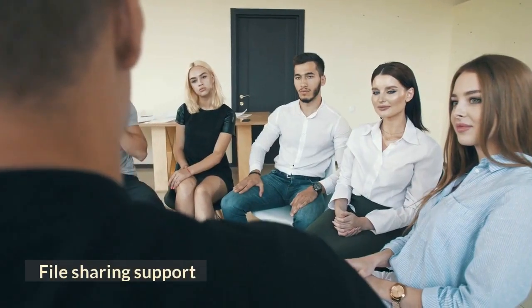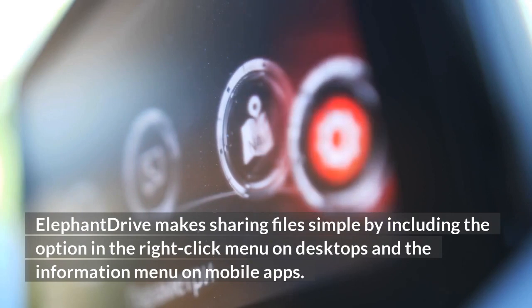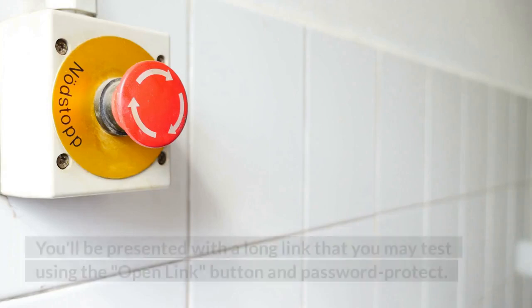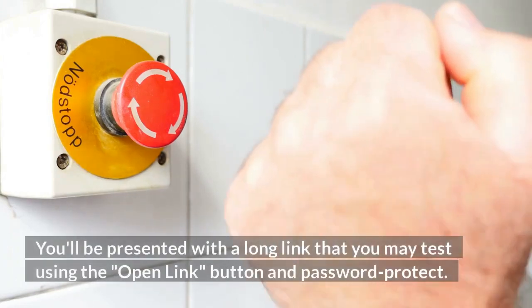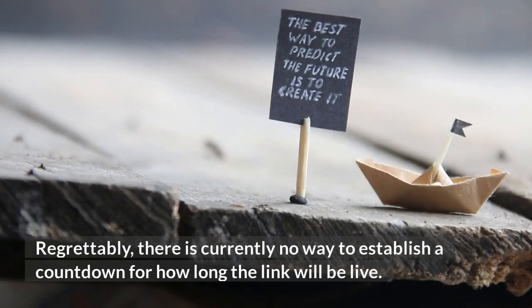File sharing support. ElephantDrive makes sharing files simple by including the option in the right-click menu on desktops and the information menu on mobile apps. You'll be presented with a long link that you may test using the Open Link button and password protect. Regrettably, there is currently no way to set a countdown for how long the link will live.